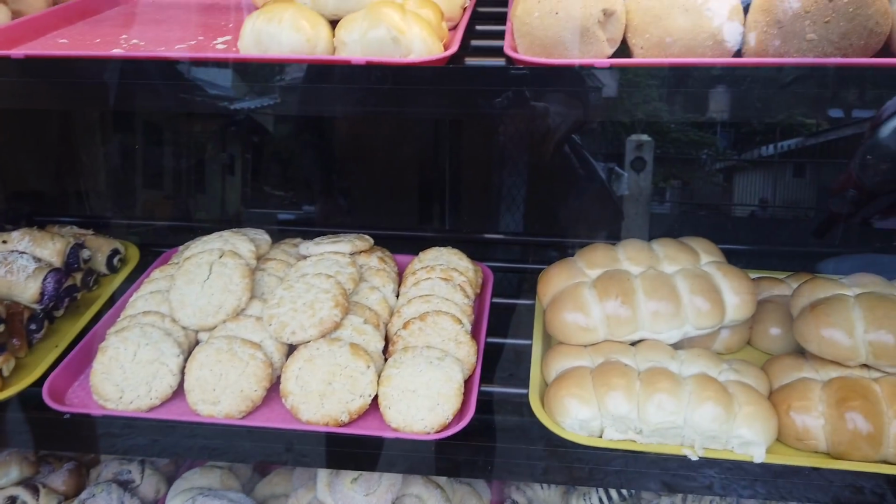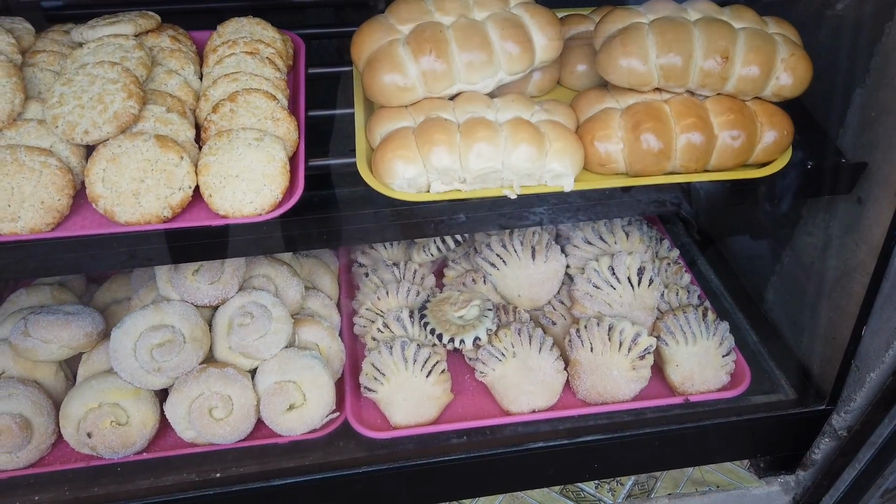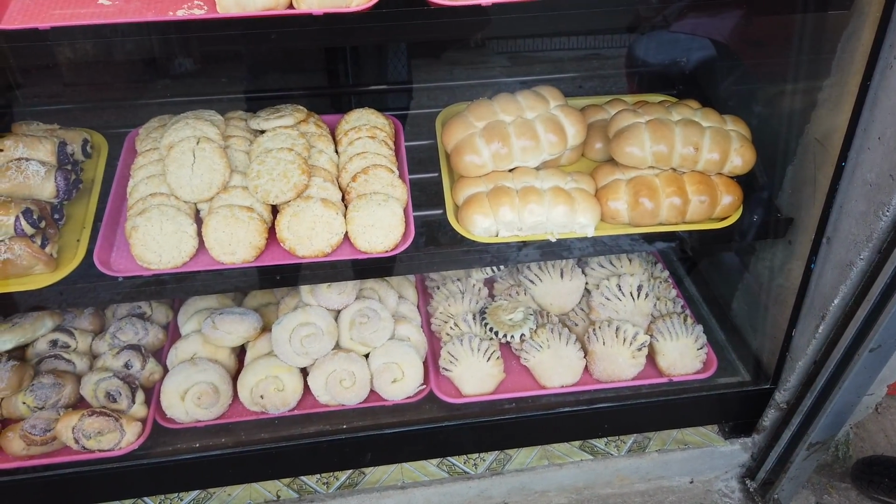Usually in the Philippines they ask you what's the freshly baked ones. They don't have the hot breads. But look at the breads. It's mostly got sugar on it, and even the mix got sugar.